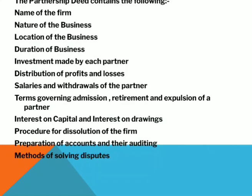We also see the terms governing admission, retirement, and expulsion of a partner. Admission means the time when the partner joins the partnership business. Retirement is the time when the partner leaves the business because of the maturity of his age. Expulsion means removing a partner. If a partner is doing something wrong in the business, then the partner can be removed. But what is the procedure for admitting a partner? What is the procedure for the retirement or the expulsion of a partner? All these things will also be laid down in this deed.